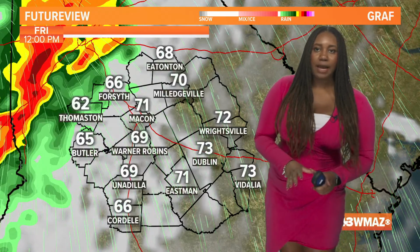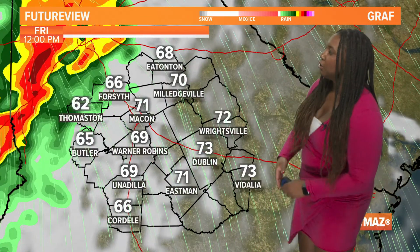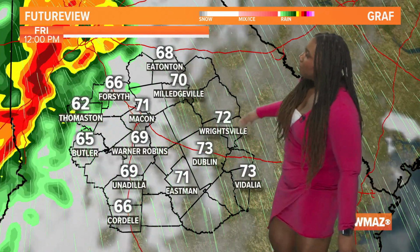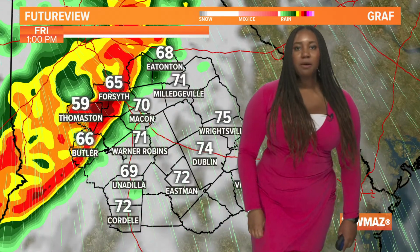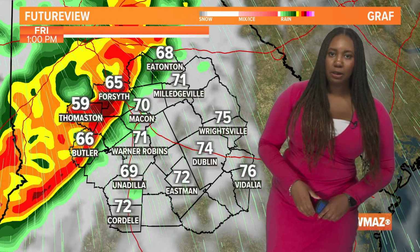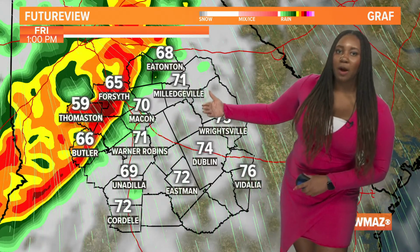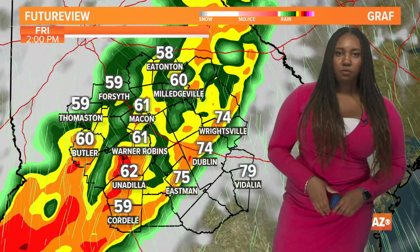But here is the hour by hour. The graph model has been doing very well in keeping up with this system, so let's take you through it. For your lunchtime, again, definitely rain to our northwestern counties. Heavier rainfall predicted to come down as we head into your 1 p.m. hour, places from Forsyth all the way down to Butler. As you see, temperatures will still be rising ahead of that front. So again, maybe some more moisture and fuel for this front to come through.